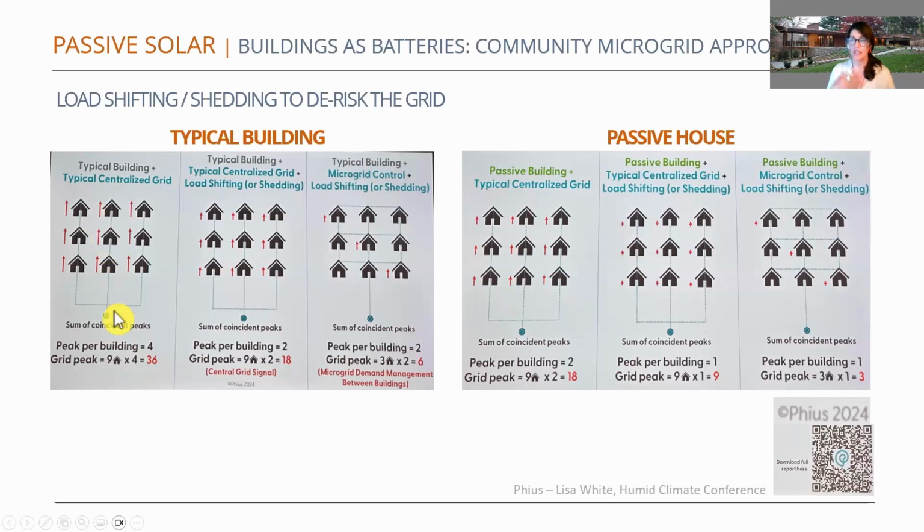So that's the exponential growth of a peak load on the grid. When you talk about battery use and alleviating the grid, or using a building as a battery, you're talking about shedding loads and being smart for the grid. A typical centralized grid, when it's doing load shifting or shedding, takes that 36 down to an 18 on a central grid signal, if the grid is doing this work.